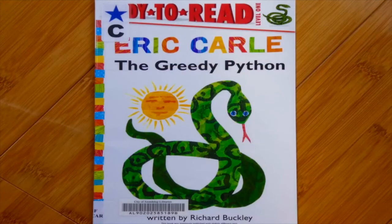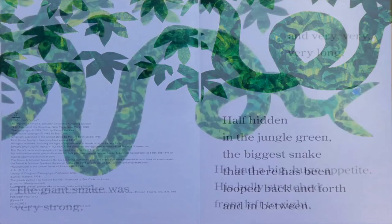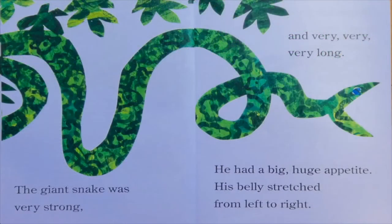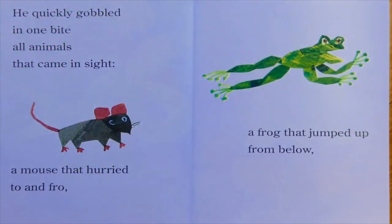The greedy python. Half hidden in the jungle green, the biggest snake that there has been, looped back and forth and in between. The giant snake was very strong and very, very, very long. He had a big, huge appetite. His belly stretched from left to right. He quickly gobbled in one bite all animals that came in sight.